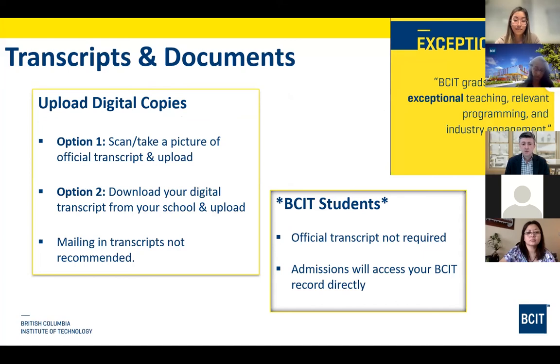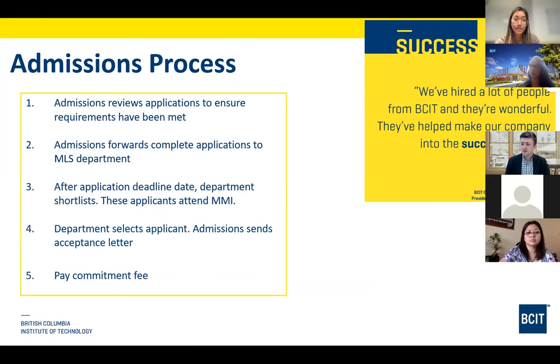All right, so when you're submitting your documentation, there's a couple of options proposed for you. You can either scan or take a picture of the official transcript and upload it, or download the digital transcript from the school and upload. So you can see there's a bunch of different ways. Ideally, BCIT is leaning towards online applications rather than mailing in transcripts. So please take note of that when you are filling out your application. And yeah, I think that's it for this slide. It's pretty straightforward.